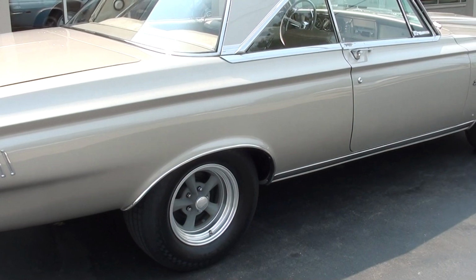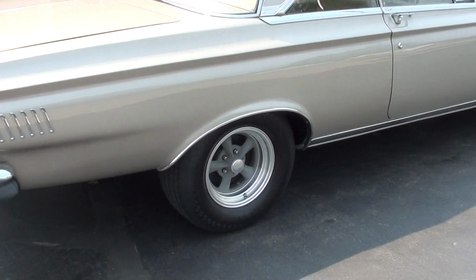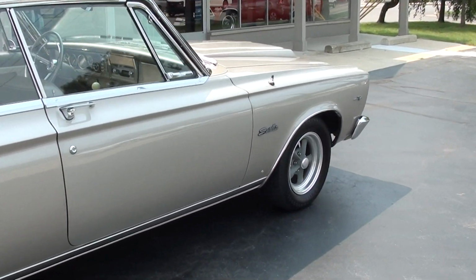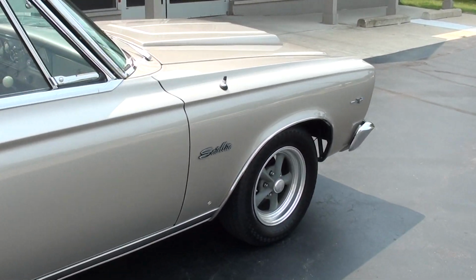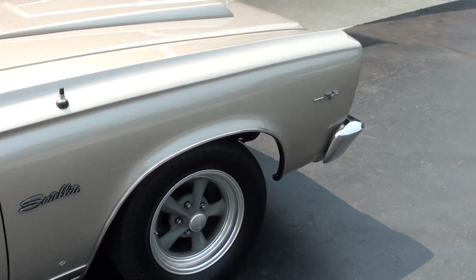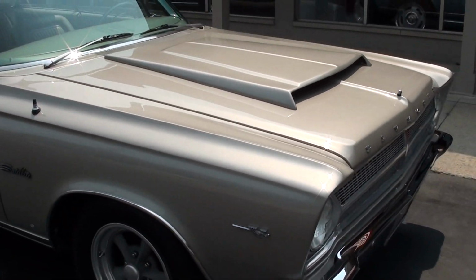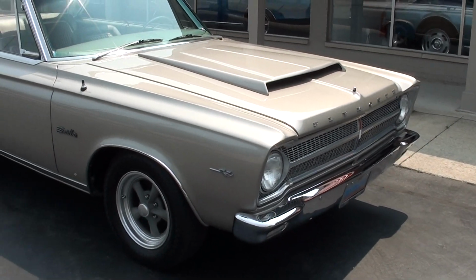I love the wheels and tires on it. Those are 15 by 8 inch Rocket wheels in the rear and 15 by 6 in the front, so it's got that old big and little race car look to it. And like I say, pretty car. That's an AAR Hemi hood scoop on it.